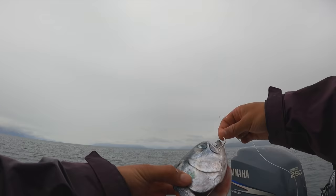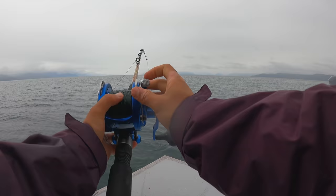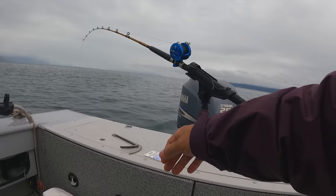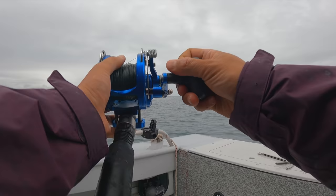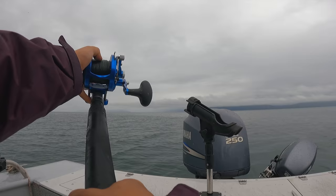So this is the coho salmon that I caught earlier, and I'm gonna use this head as bait. See if I could catch me a giant. All right, sending it down. Oh no! Oh! I'm gonna try to set it. Oh, shoot. No. Put this back in here.